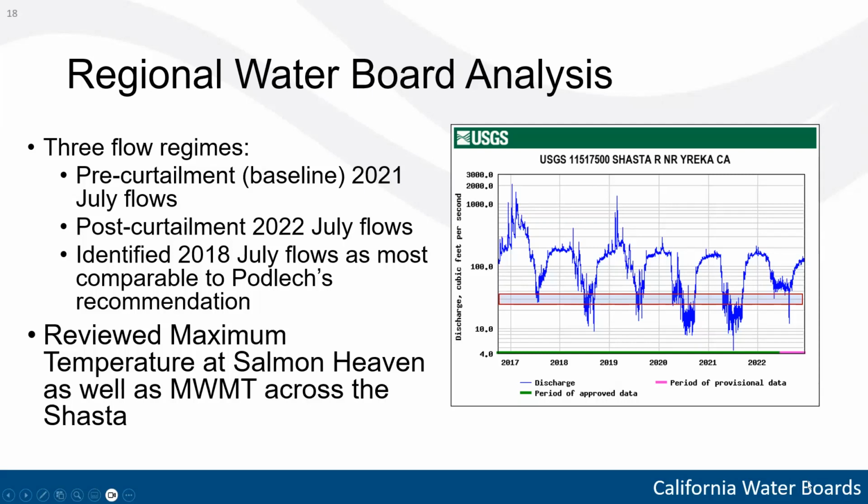So I zoomed into there, and I wanted to look at maximum temperatures at Salmon Heaven, and then also weekly maximum temperatures across the Shasta to see if there's any sort of transect change that we can see.